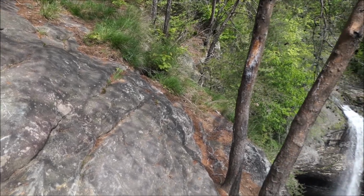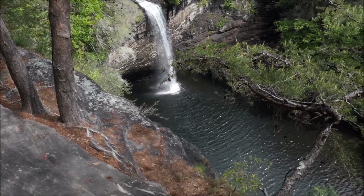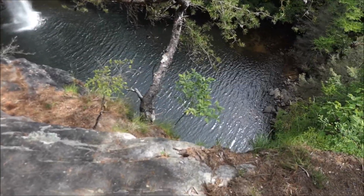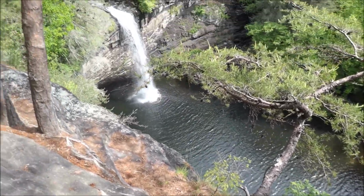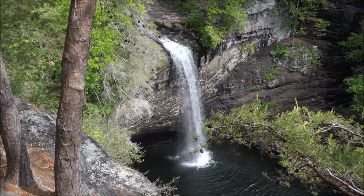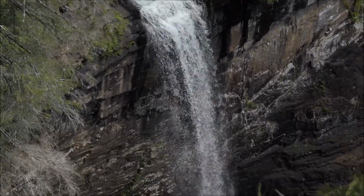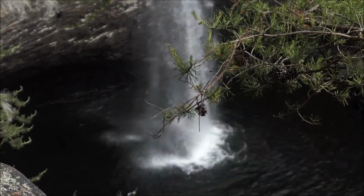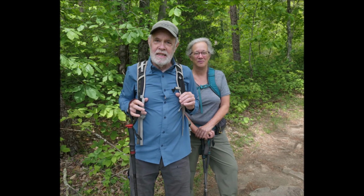Okay, I'm back to Foster Falls, down below me this time. And a huge pool. It's at least 3/4 of an acre, maybe an acre, I guess. 60-foot drop. Beautiful waterfall. Beautiful pool. Amazingly, just after leaving the waterfall, I ran into good friends Steve and Karen, who are camping the campground and hiking.